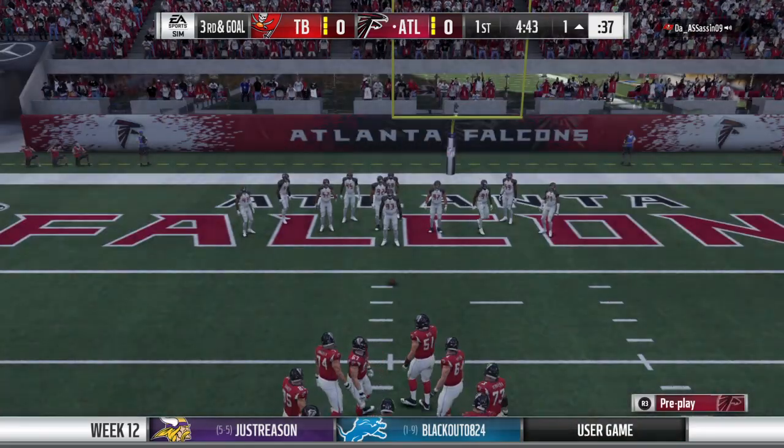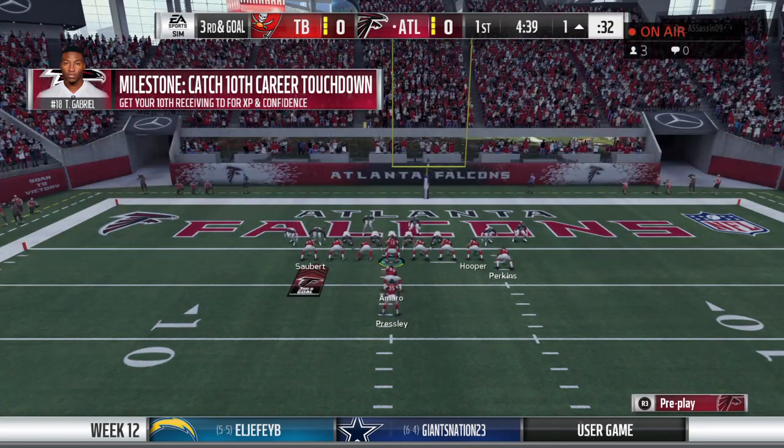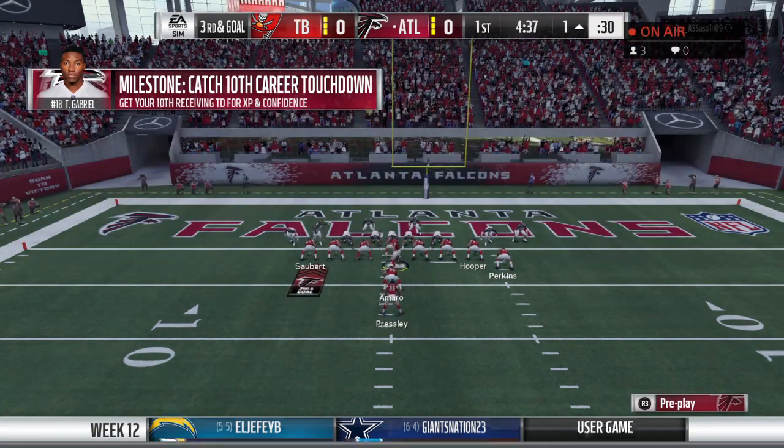Looking to cash in on this opening drive. Here's 3rd and goal. Now let's go. Check. Patriot. Back.